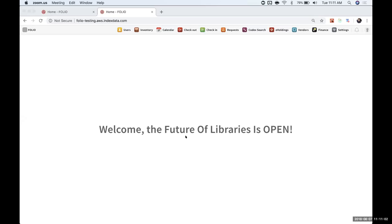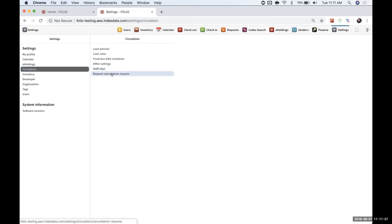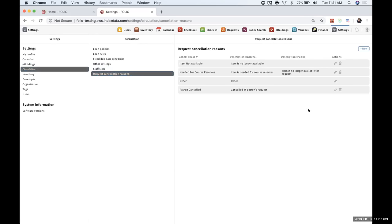Okey-doke, I'm sharing, and I'm gonna show two things. The first is a bit of a continuation for the request cancellation work that I did in the last sprint. So previously we were just pulling the reasons for why you would cancel a request from a hard-coded list. And now we have an actual UI where we can edit those request cancellation reasons.